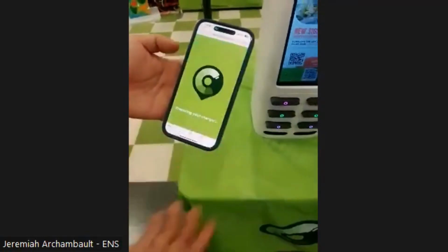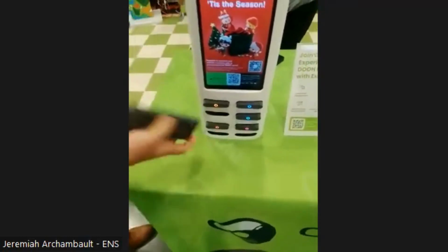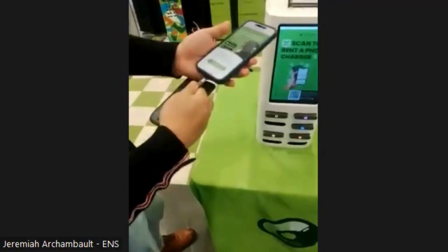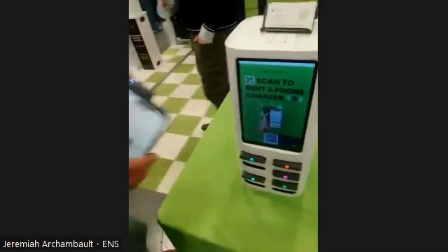On his phone, he decides what he wants to pay for a plan, and boop, it unpops from the device. He pulls it out. He says, "Oh, look," and it's got all the stuff in there. He plugs it in. Now he's got a battery for the day, and look, he's even got it so it nicely attaches onto the back there.